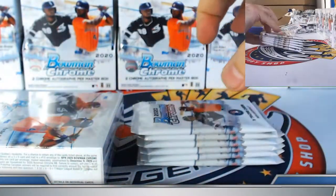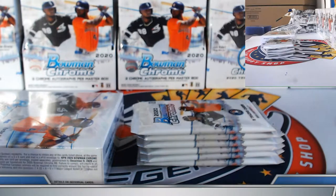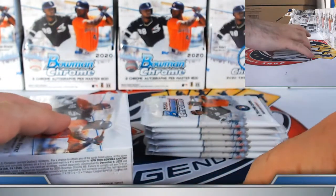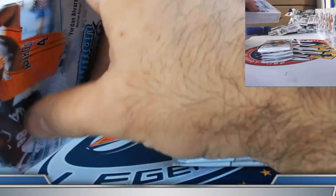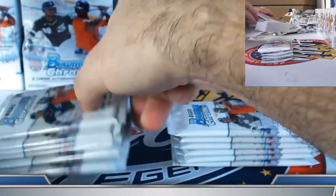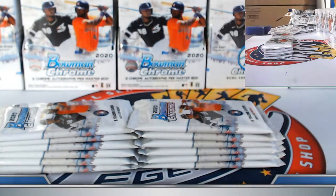Hey, Joseph! Eloy. No, I think Eloy's on the Chrome Auto Relic checklist. I don't think he has base cards. I think he's an auto relic only in this set. And, no, we got the auto relic in case number 1, but it was Austin Riley. I might be mistaken on what he is. I think he's in the relic checklist only, though.